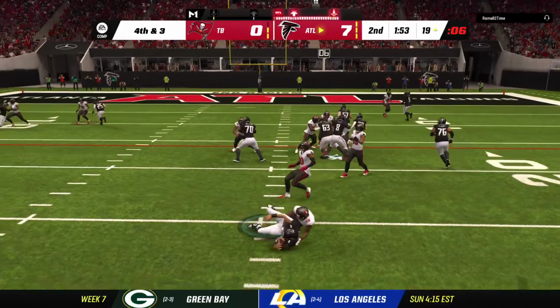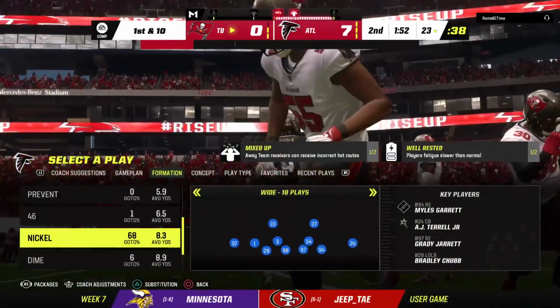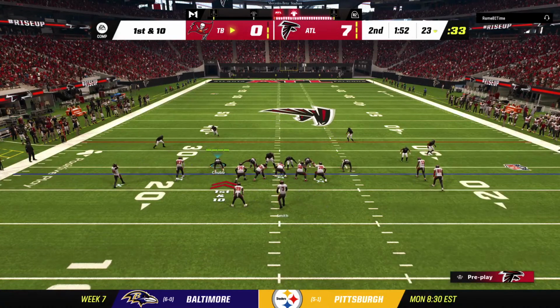They go with the option on 4th down, left side. And he will not even make it back to the line of scrimmage. The Falcons go for it, but it doesn't work out. And the Buccaneers defense holds, and they get the football back.